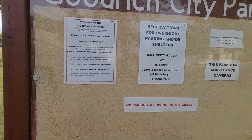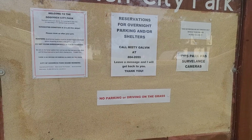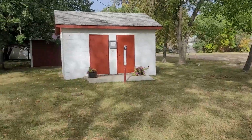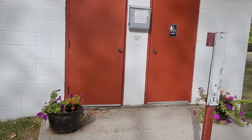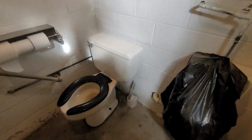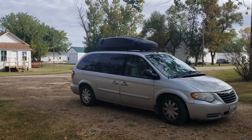Park is open Memorial Day to Labor Day. Suggested donation is $15 a night. Yeah, so I guess you can camp here. Got one camp spot. I guess there's showers here too. That's nice. So you got showers and a toilet and a sink here. I wonder if the sink's off and that's what the water bottle's for. I don't know. We'll find out. Never seen such a quiet town.